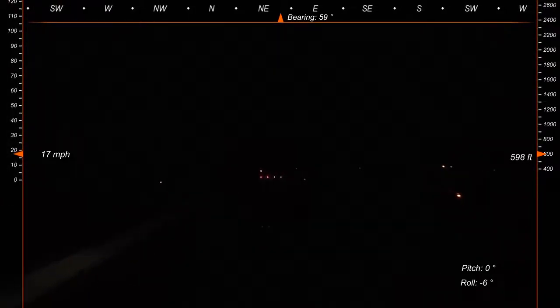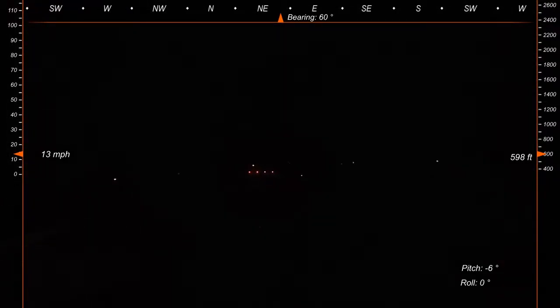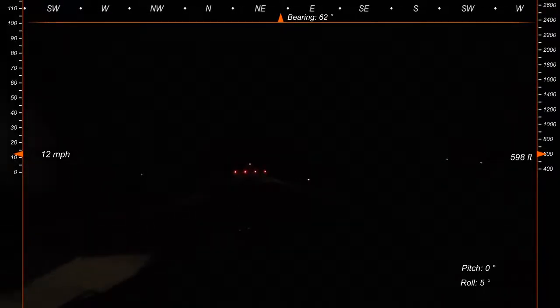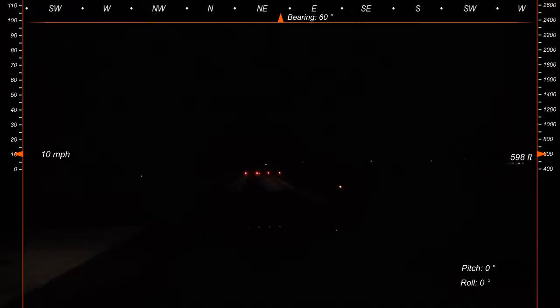Got the runway lights are out down here too, huh? Yes, they are. You don't have anything to do with that. That's an airport authority issue.